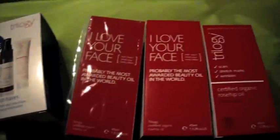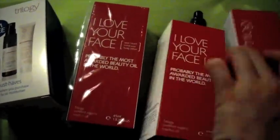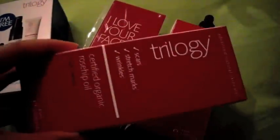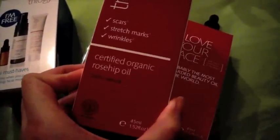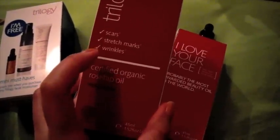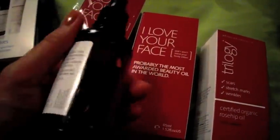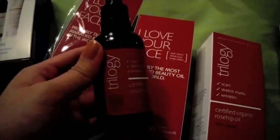But anyway, I ordered two of these. This is the packaging, I took it out of the box. So it's Trilogy, this is their certified organic rosehip oil, which helps reduce scars, stretch marks and wrinkles. I think they have some award-winning stuff, I think they got the award for 2012 or something. But anyway, here's the bottle. It comes in a glass bottle with a very medicine, pharmacy kind of feeling.